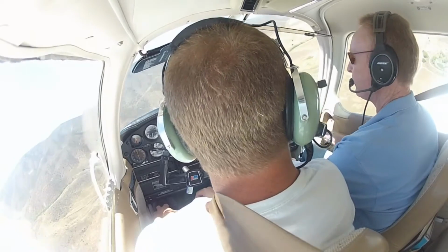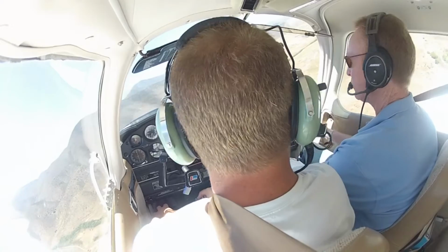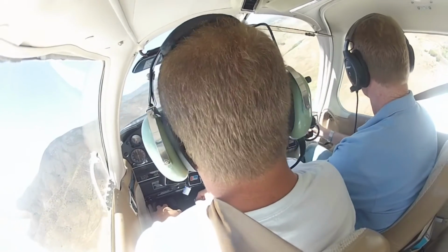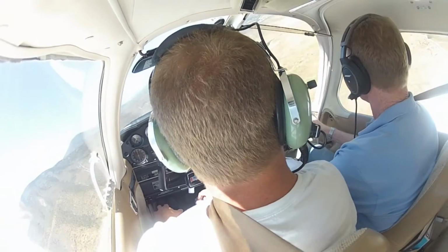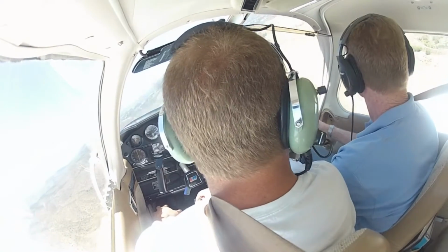1,500 feet traveling south off of Swami's. And then I'm going to bank gently again to try to go over, and I need a steeper bank because I need to go over this gray spot right here. Is a better place to go.